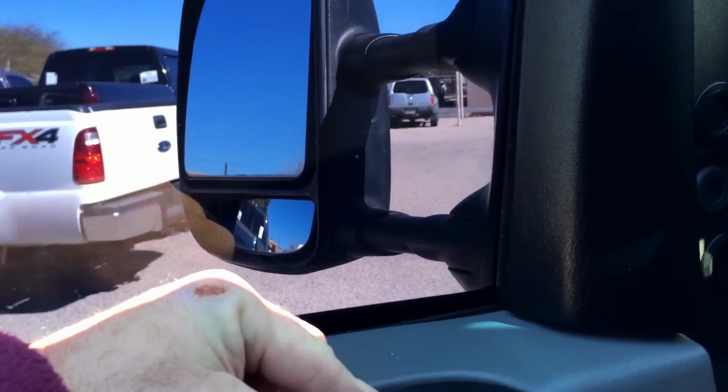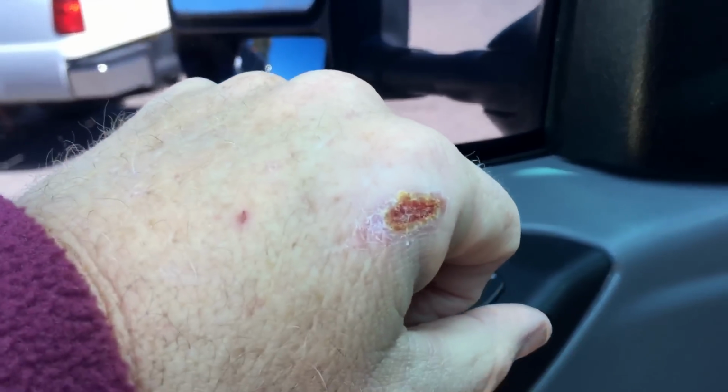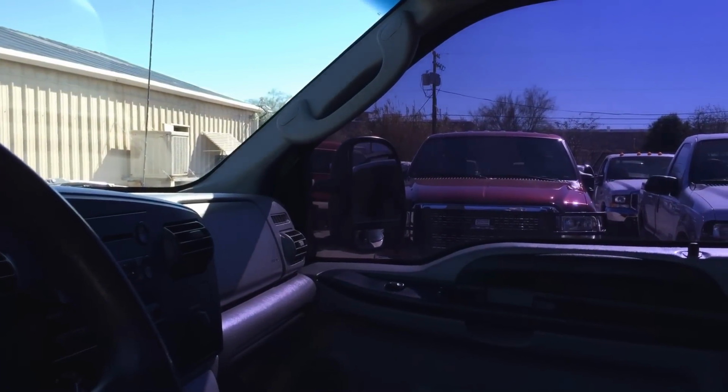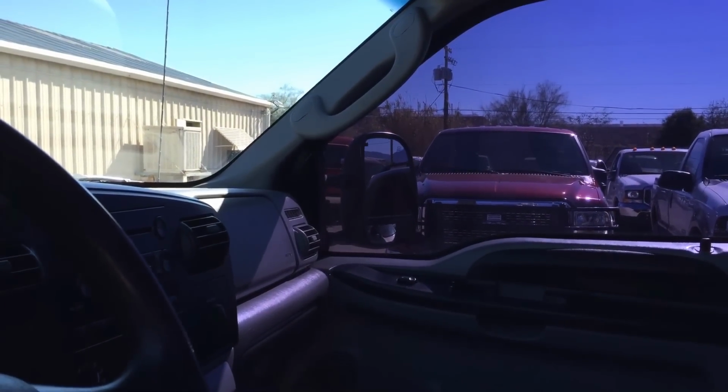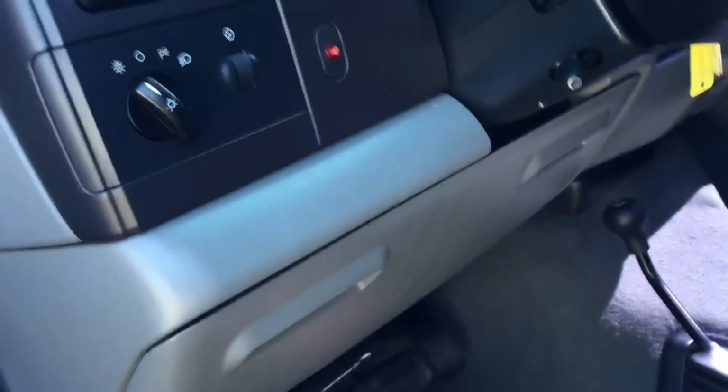Out, in, up, down. By the way, that's what happens when you get too close to an exhaust. Out, in, up, down. All right. Seat's in good shape. We did a little repair right here. Mobile repair guy comes by. It's got tilt wheel. Bang. All right. Get in this bad boy.